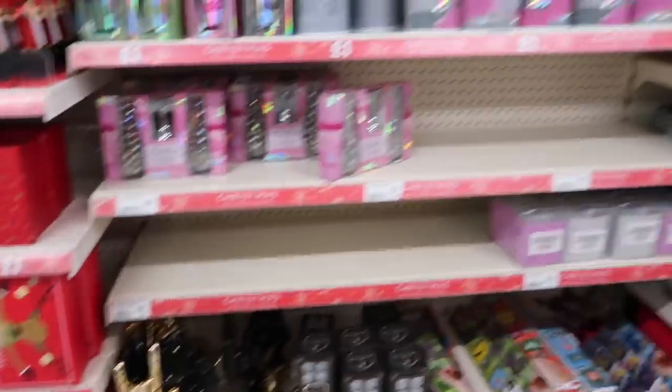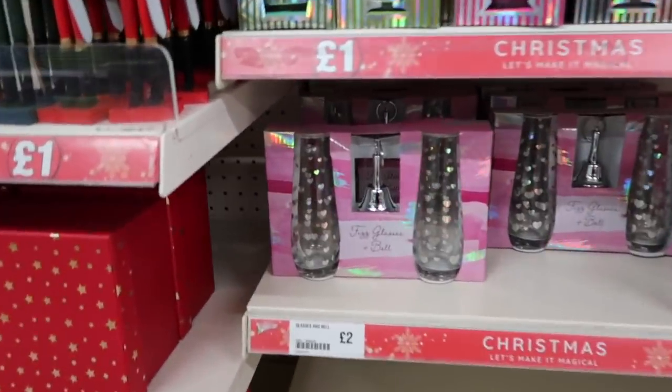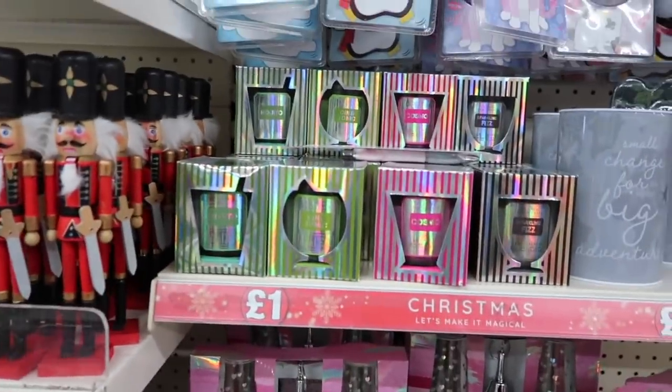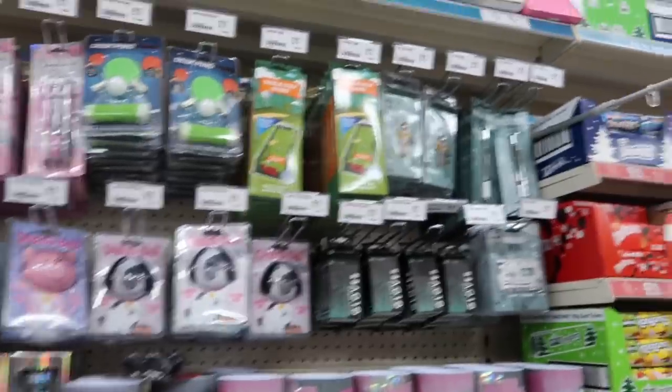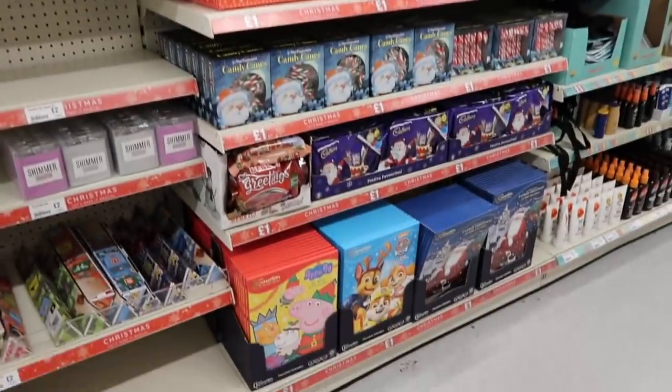Look at all the little decor they're getting in for Christmas, stocking fillers. They've got so much stuff. Look at this, fizz glasses and a bell. Then they've got some gin and tonic stuff, all these little stocking fillers. And then they've started to get some Christmas sweets in as well.